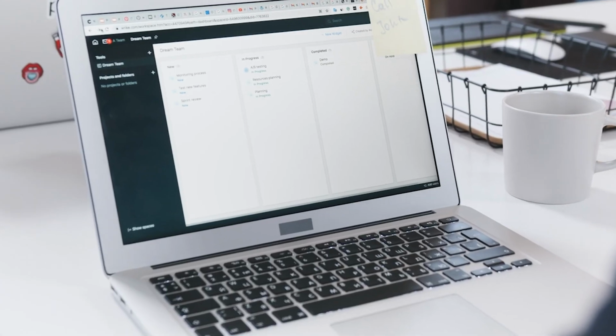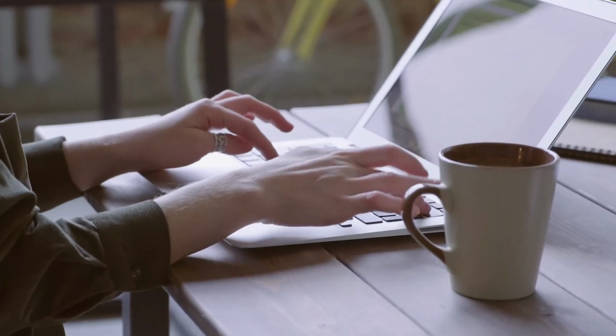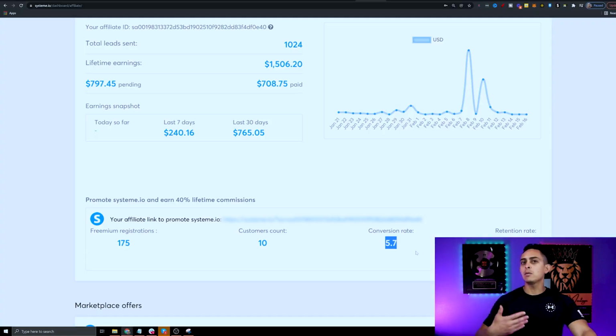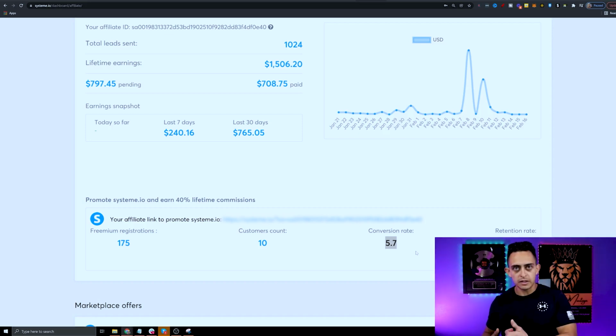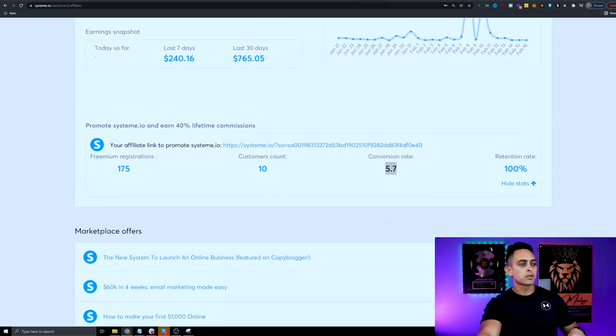The cool thing is Systeme.io builds goodwill with their audience. They're giving them free access to their software. So eventually people will upgrade because they need to build their business. They need more of the premium features. Now, that being said, the free software already does a lot, but eventually as your business grows, you'll need to upgrade. So that's why I like promoting this, because it's free for the customer, but eventually they need to grow their business. So that's kind of how this works right here.